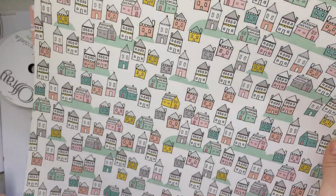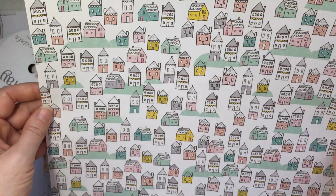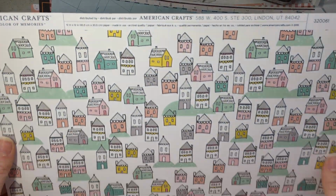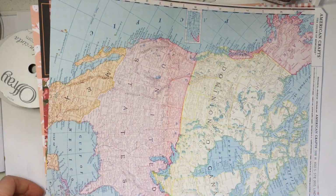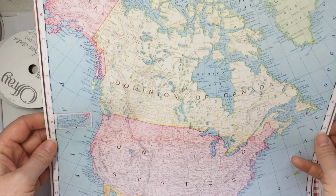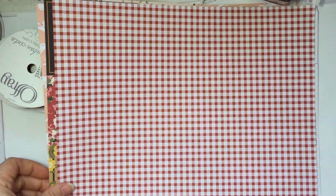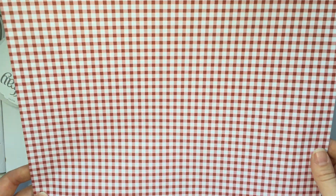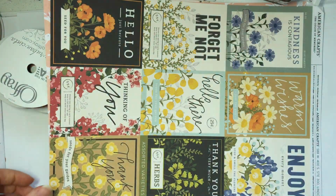This one's just really cute. Trying to see if it says who made it other than American Crafts. I don't know. But I like the little houses. Another map one, of course, for doing my scrapbooking of the trip. You know I love my red check. I'm going to have quite a bit of red check, aren't I? So I can use it without feeling guilty.